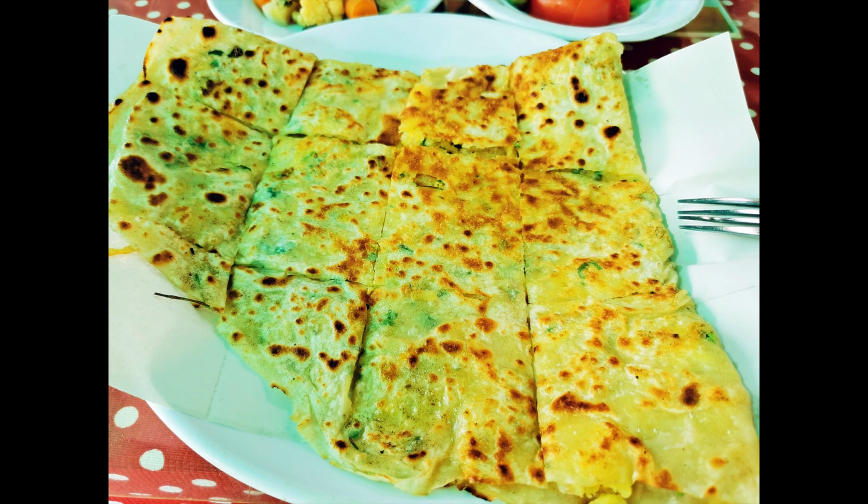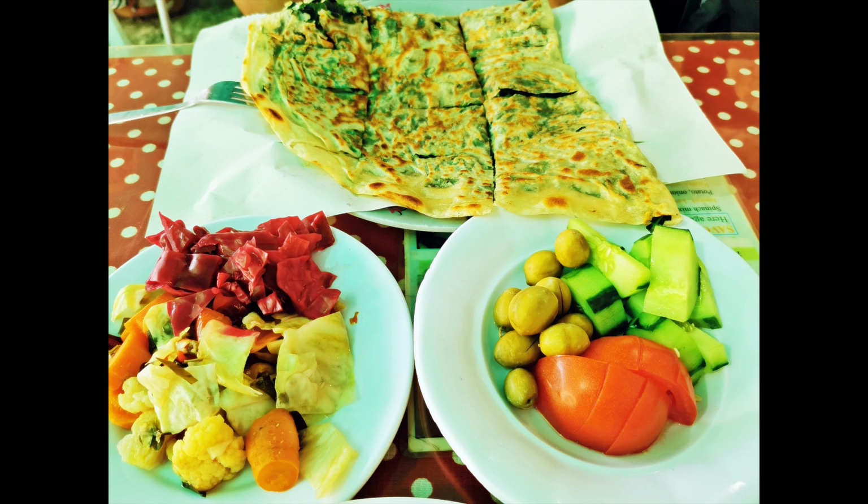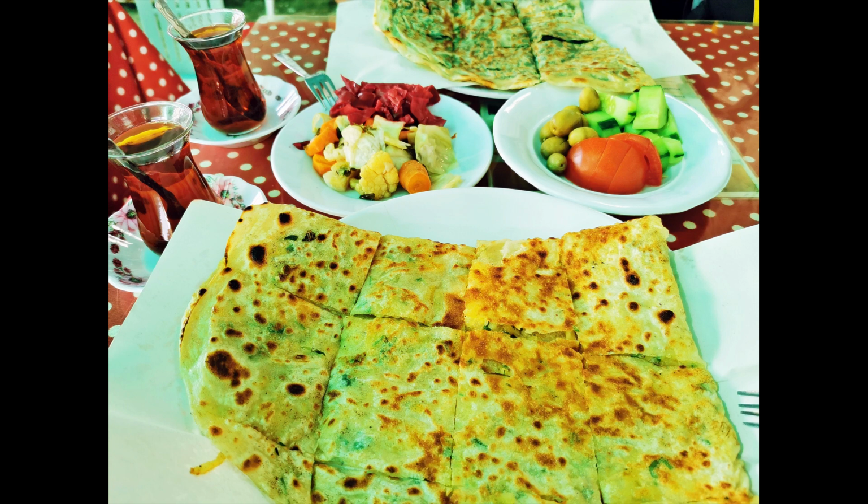You can easily see how they prepare it, and you can ask them to adjust it to your dietary preferences. We informed them that we were both vegans, so they didn't put any butter or cheese into our börek. Moreover, it was pretty cheap and served with delicious pickles and salad.